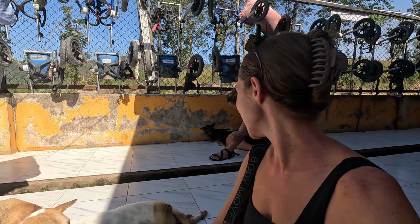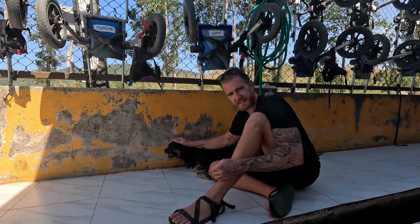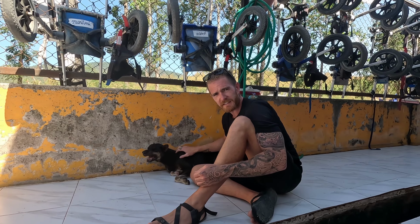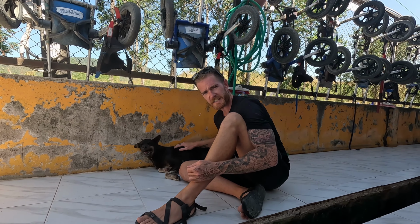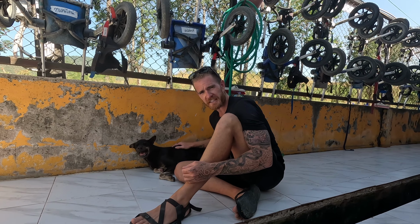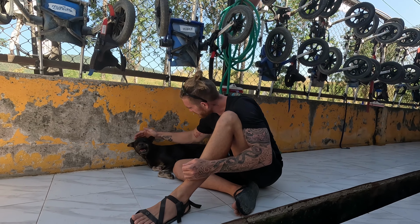This dog here that Frank's petting, his name is Bart Simpson. He's so cute. He had distemper, and he's got no teeth. And they're always twitching, unfortunately. But I just really like him. He's a good boy. Yeah, he is.